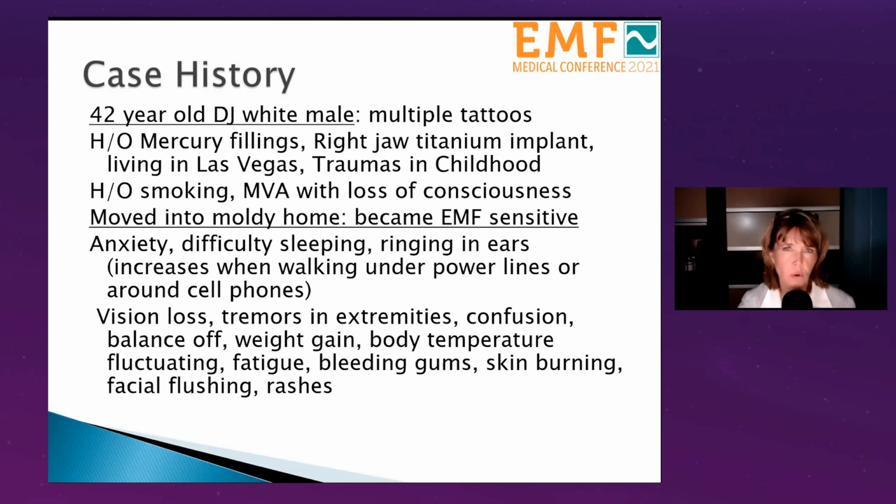So everyone has a story, and then they have an event or something that happens that really pushes them over the edge. In this case, for this young man, he moved into a moldy home while he was in Vegas and immediately started becoming EMF sensitive. He developed anxiety, difficulty sleeping, ringing in his ears. He started noticing every time he used his phone, it got worse. Every time he was around power lines.